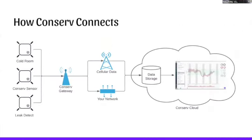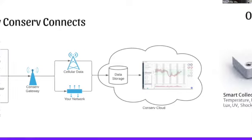So here's a quick overview of how Conserv connects, right? Whether it's the Conserv sensor, which is the product that we manufacture, or leak detection or a cold room sensor, all of those are going to ping messages to this little Conserv gateway. That gateway comes out of the box with cellular data connection, and that's just part of the package. You can also plug it into your own network. In that case, the cellular just acts as a backup connection to help improve reliability. From there, it goes up to the cloud, up to our data storage service, where we make it available for analysis, reporting, and all the other things that people need to do with their data.